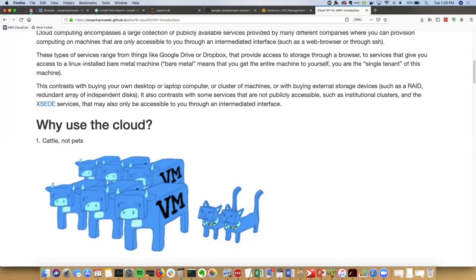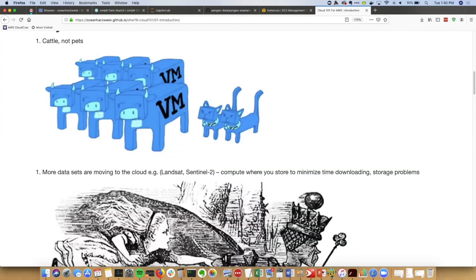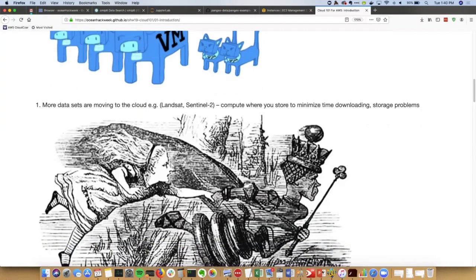They're disposable. If one of them was sick, like a cow, you would take it out back, do something, and it would cease to exist. But then you would have 100 other cows in its place. So I like the analogy of cattle, not pets. If you think about cloud computing, you have this massive scale of computers, and you never really have to baby them.